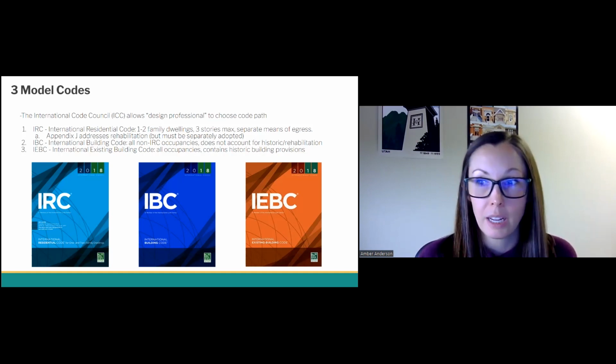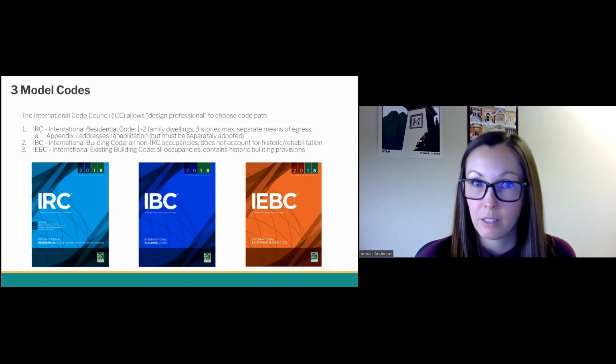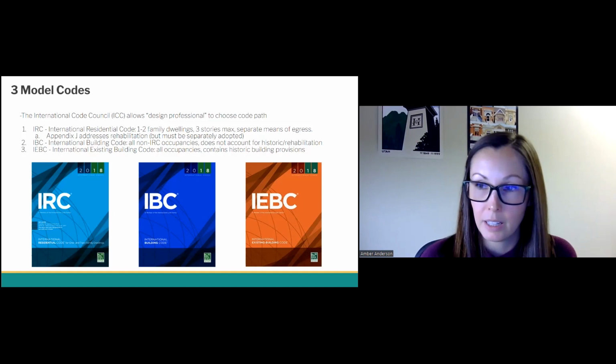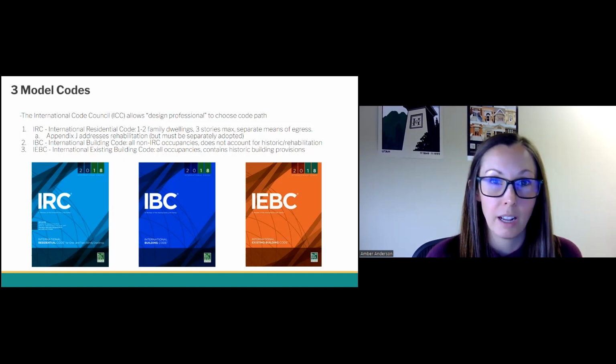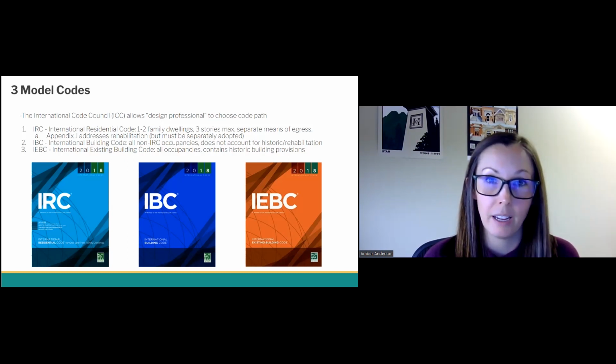So these are the 3 model codes. Jansen already mentioned these. IRC is for residential, IBC can be applied to any building that doesn't fall under the IRC requirements. And then IEBC is the International Existing Building Code, and that can be used for any existing building regardless of the occupancy. The IRC can often be the least stringent. It can come with the least requirements, but it is only limited to buildings that are 3 stories max and only have 1 to 2 family units within it.